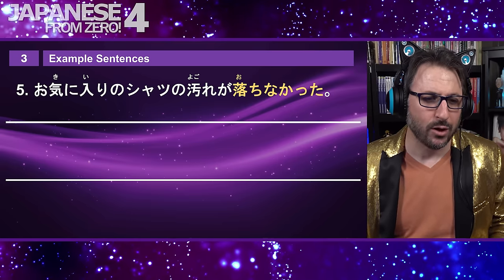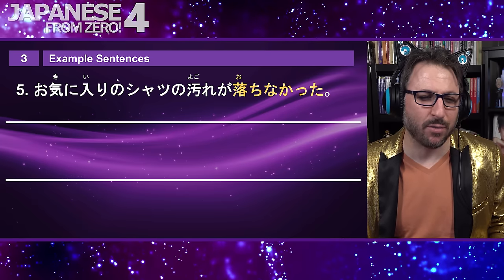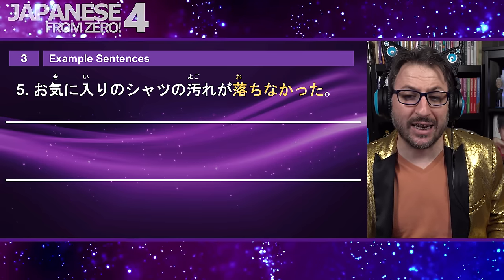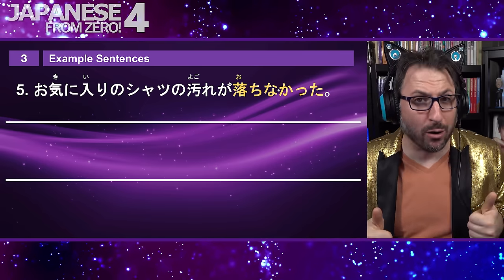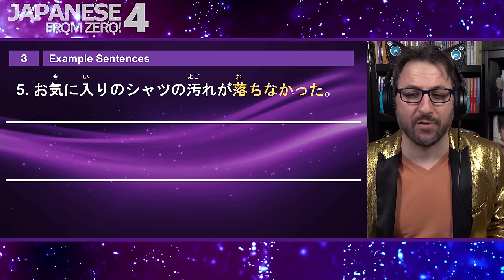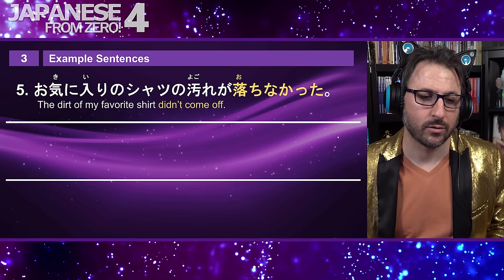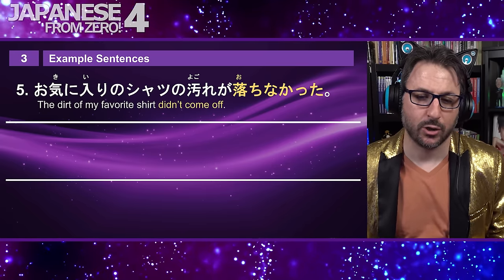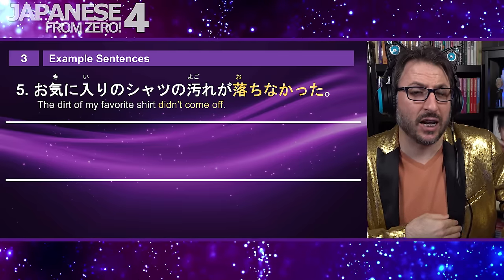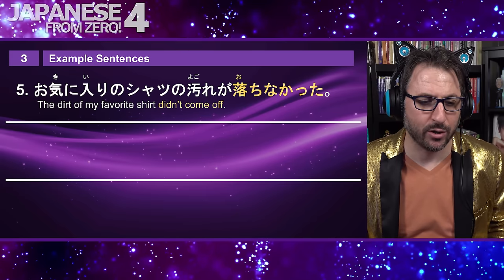Okay, so okiniiri means favorite. Okiniiri no shatsu, my favorite shirt, no yogore. So the thing that didn't drop or come out or come off was the dirt. So the dirt from my favorite shirt didn't come out. Okiniiri no shatsu no yogore ga ochinakatta. All right. So you can see now, ochiru is used to try to get something from sticking, like on clothing. Okay. Ochinakatta. All right. Here's another one.